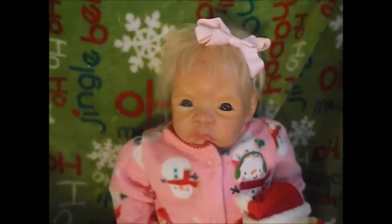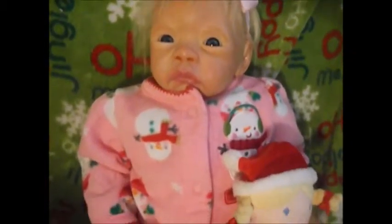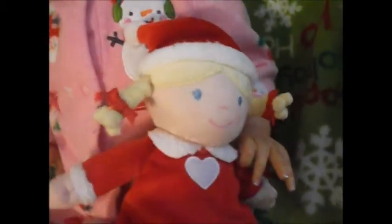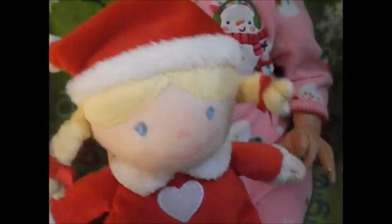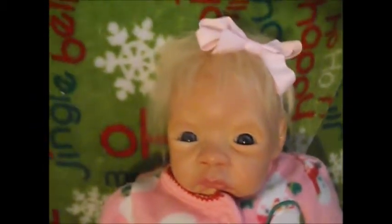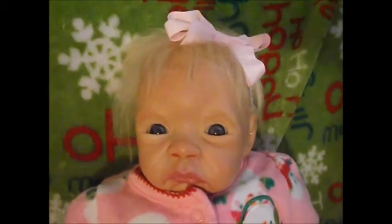Hi guys, I got Heavenly Joy here, and she is wearing her Christmas outfit of the day and snuggling with this cute little Christmas dolly from Carter's. It's just so cute. And her little outfit has a snowman on it. It says My First Christmas, and it has these cute little snowmen on the feet. And she's just looking absolutely adorable with her pink bow. So I thought I'd share her with you.